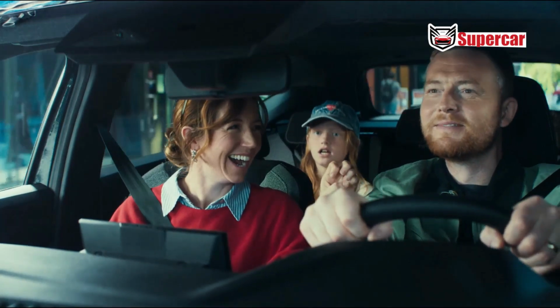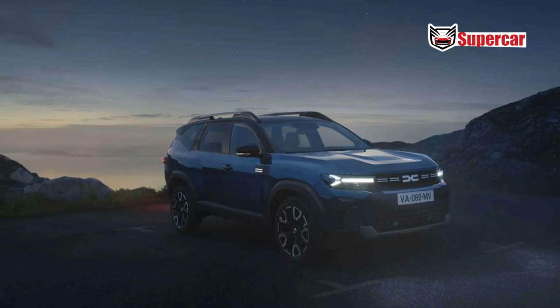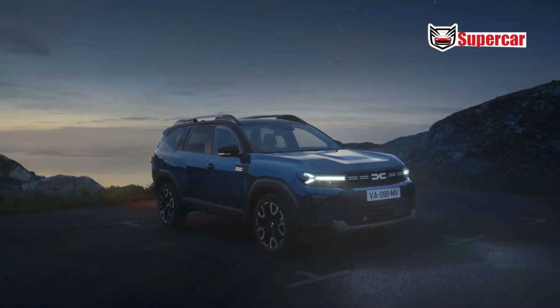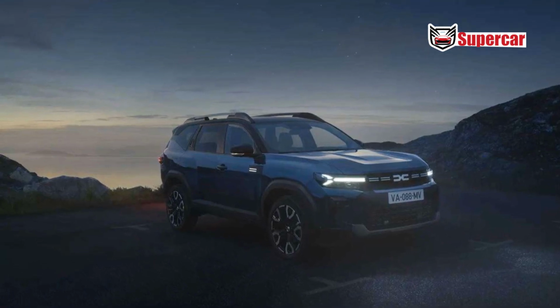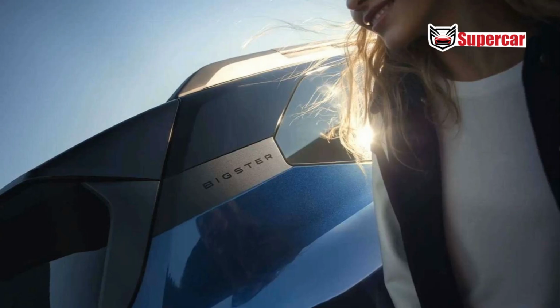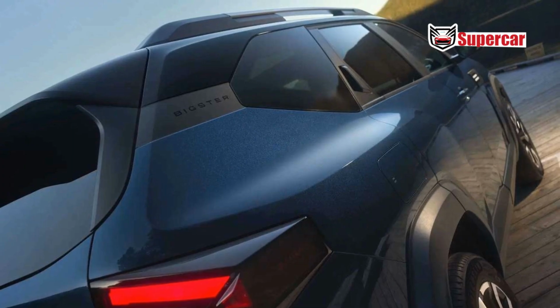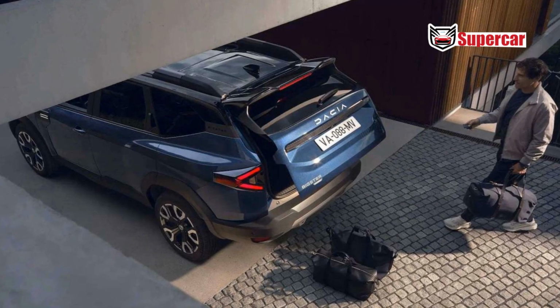Patience might be a virtue, but it's not something car buyers are always known for. And if you're itching to get your hands on the Bigster, well, you might have to exercise a bit of that patience. Dacia has been pretty tight-lipped about the official launch date. Rumors suggest that production might not even start until late 2025 or even early 2026. And that's just for the European market. If you're in other parts of the world, you might have to wait even longer.